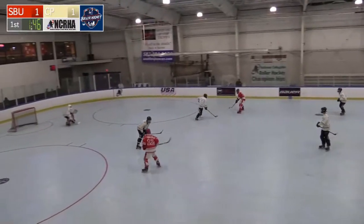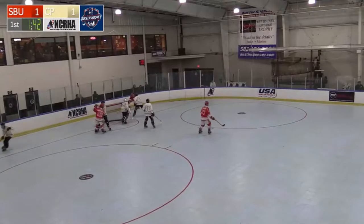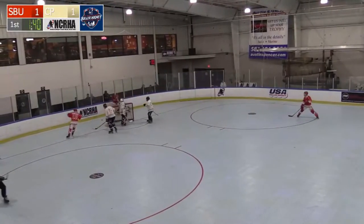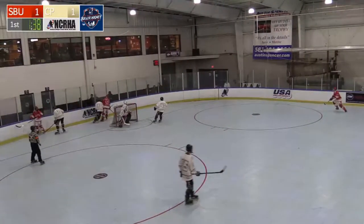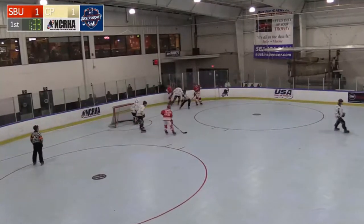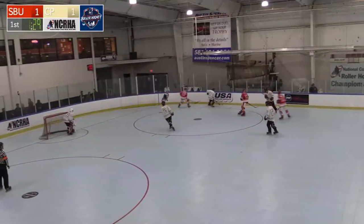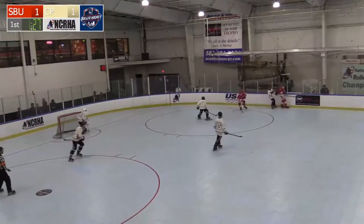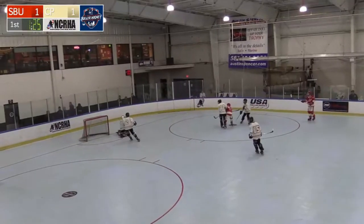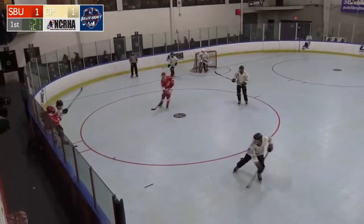Stony Brook working in, splits a Cal Poly defender, off the crossbar, off the inboard glass. Now being battled for back behind the net. Wally and Christopher Audi doing battle. As that battle now continues along the right wing side, now picked up by Dan Mallon for Stony Brook. Mallon will send it just wide of the net. Picked up now by Cal Poly.